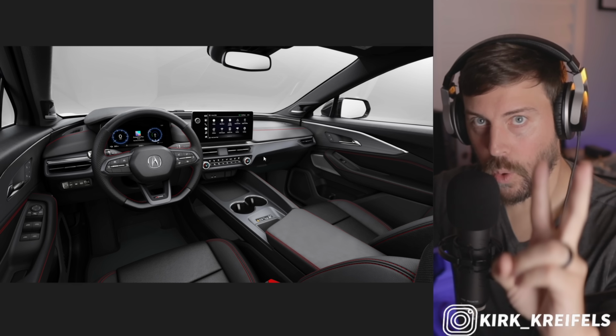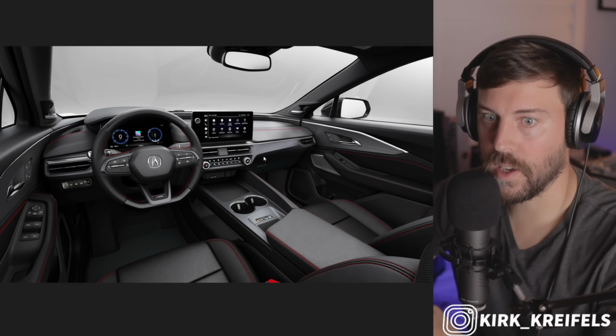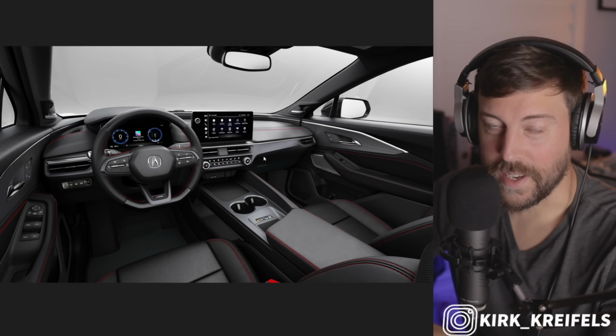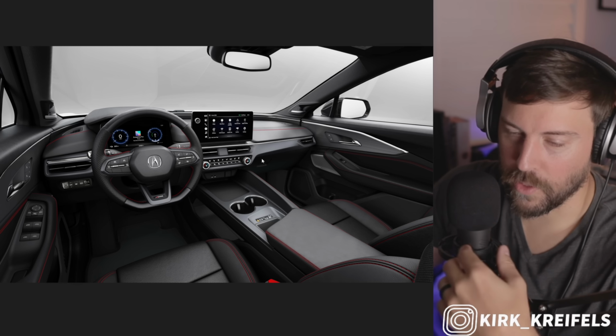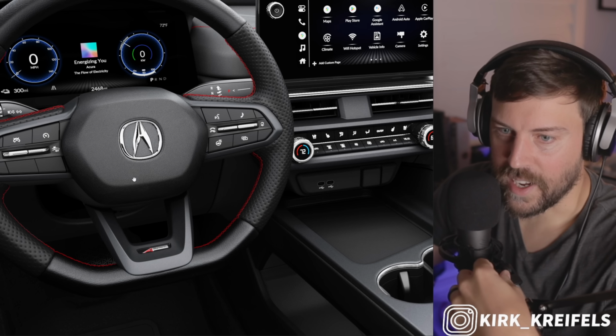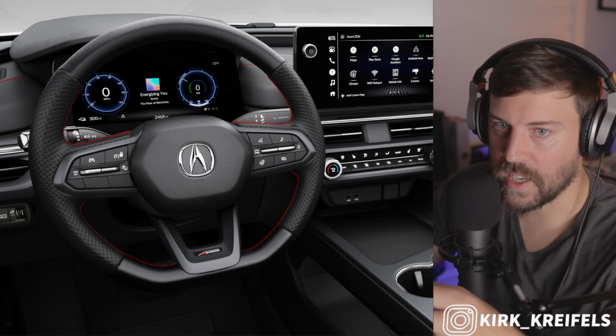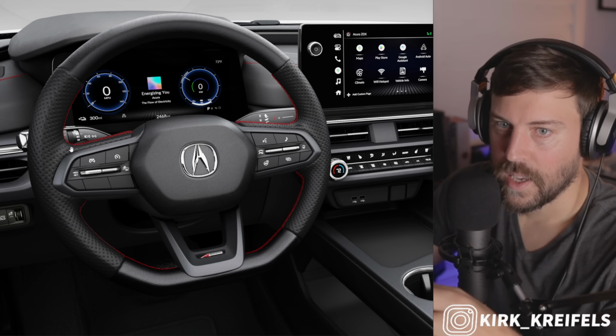I have a B&O, a lesser Bang & Olufsen system right now in the Bronco Sport that I'm testing. I like it quite a bit. I'll talk more about that in my review of the Bronco Sport. But anyways, check out this steering wheel, A-Spec badge, red stitching. It looks like we have paddle shifters, so hopefully we get a little regen braking action here.